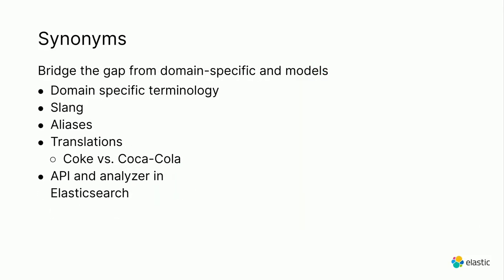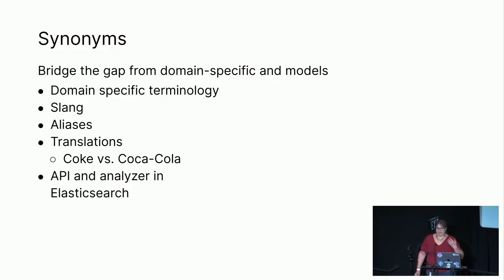And now let's talk about synonyms. That's that domain-specific jargon that's unique to your business. It's not in any current models. One anecdotal example is Elastic has its own learned sparse encoder model. It's called ELSER. And when we first launched ELSER, my favorite dog is a puggle. It's a cross between a pug and a beagle. I searched for puggles in ELSER, and it did not know that it was related to dog.